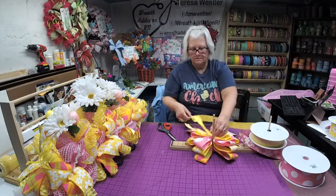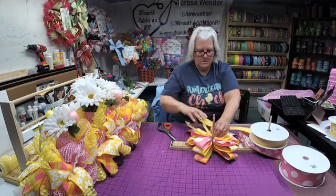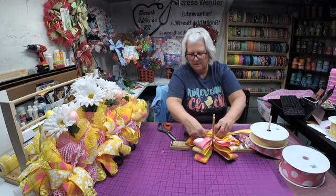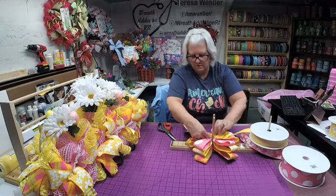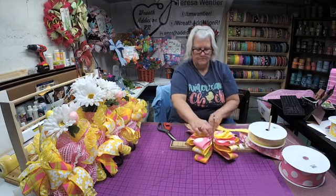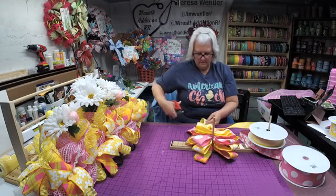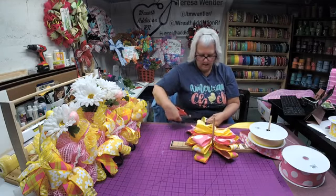Gonna be a pretty big bow, but most of this ribbon, except for the daisies and the one on the bottom, is 50 yard rolls. So, it's gonna need a big zip tie.